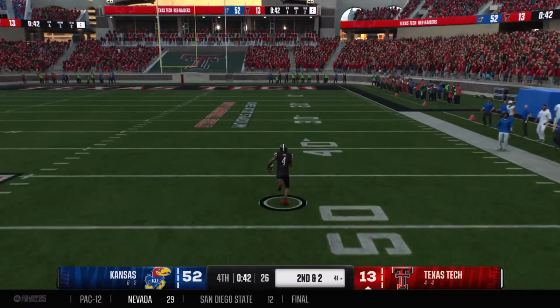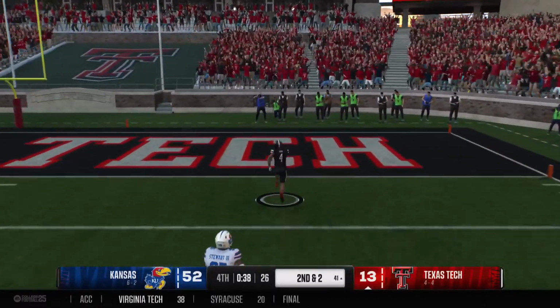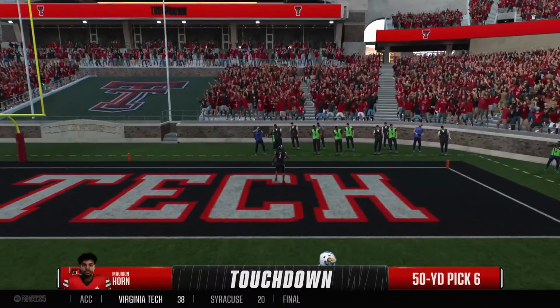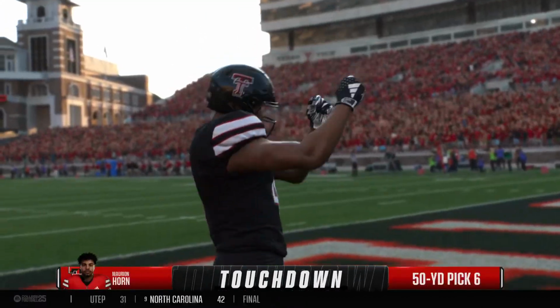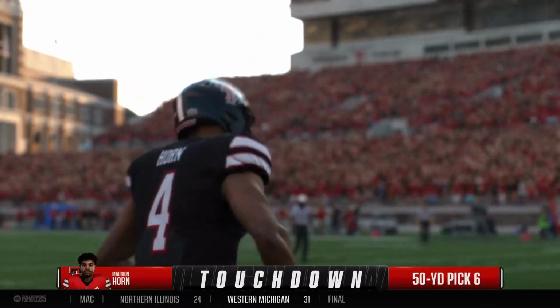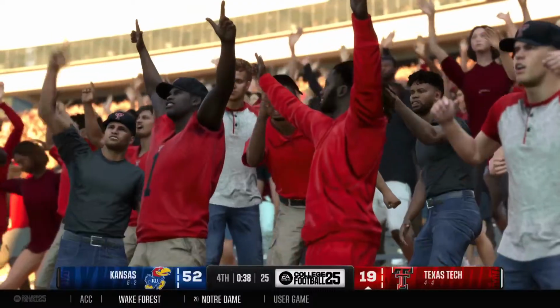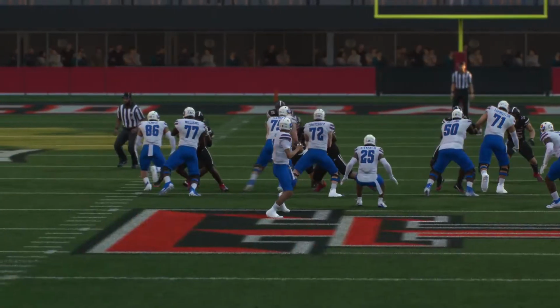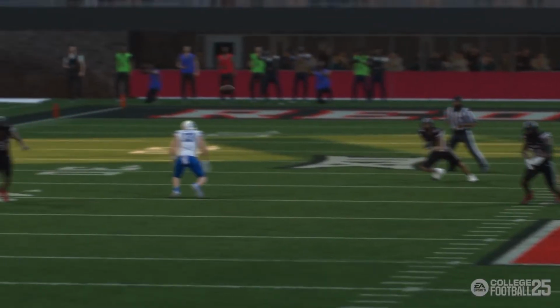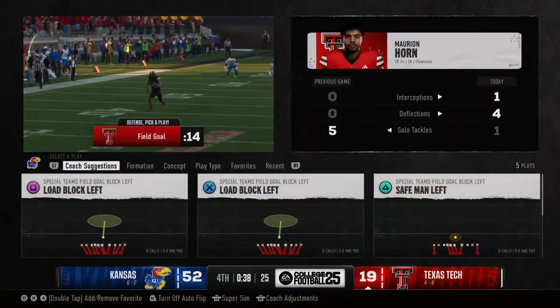And it's his 4th interception of the night. Looking for more room. Inside the 10. Touchdown, Red Raider. A great return for the touchdown. Any return for a touchdown is a great one to a defense. And this defense has had a rough day, but how about this play? Breaking on the football, making the pick, taking it to the house, maybe build some momentum for some future games.